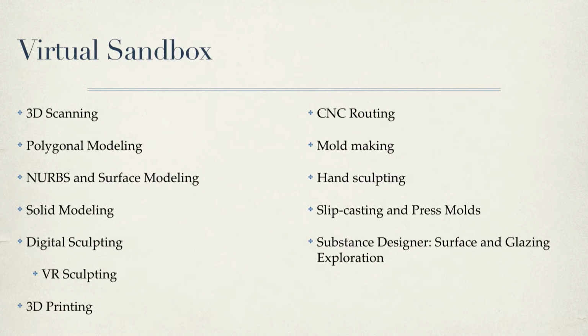So when we thought of the virtual sandbox, we were really thinking of a large group of tools to work with, things like I said, 3D scanning, polygonal modeling, and I've mentioned some of these. But one that we definitely wanted to touch on was VR sculpting, which I was just starting to work with last year when I was at the Fab Lab. Since then, I haven't gotten to explore it as much as I'd like. I had to pick it up again, which has been great.